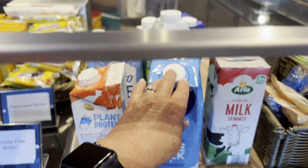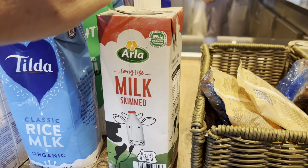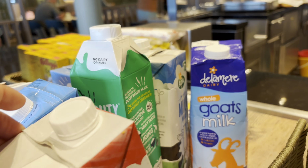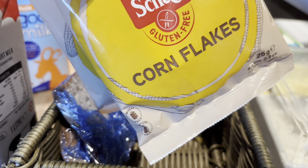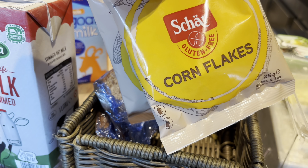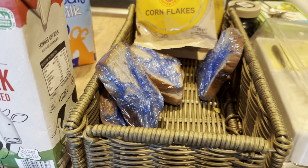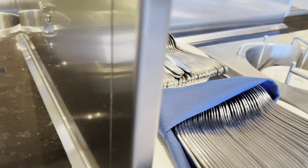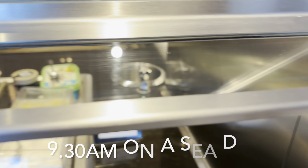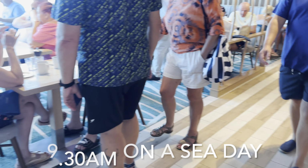Let's try and go through them so anyone's interested. Corn flakes, bread, say vegan butter, etc. So this is 9:30, quarter to 10 on a sea day.